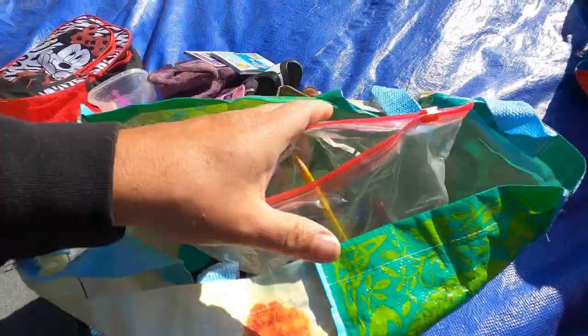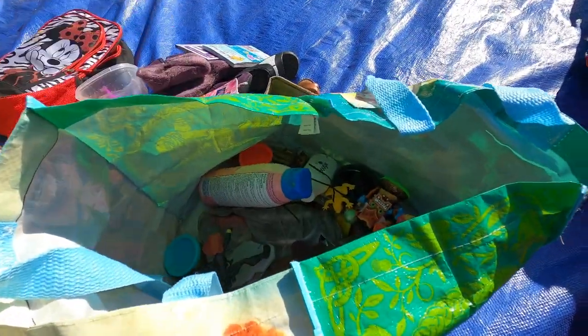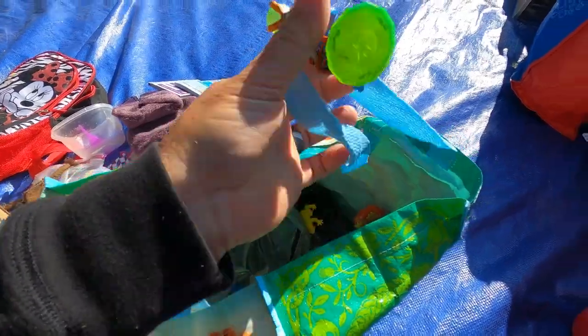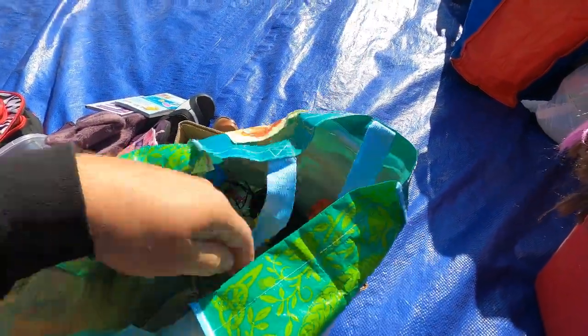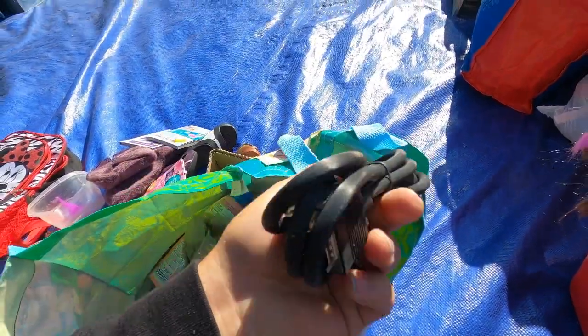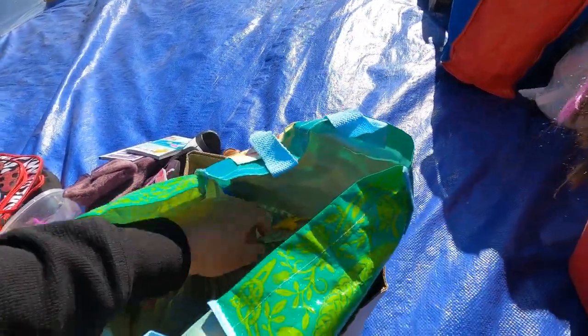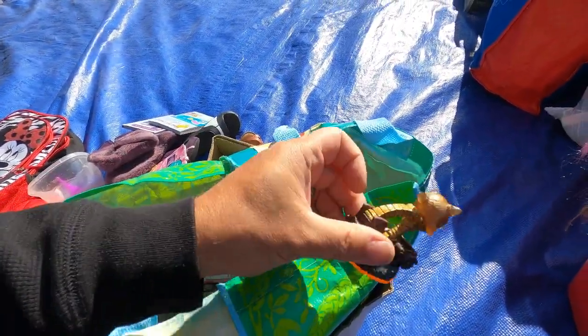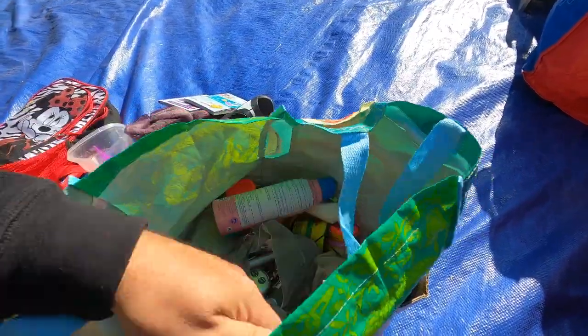Alright, there's more pencils and pens. I'll add that to my pencil and pen collection. And is this one of those character things? I don't know. I'll have to look up all these things. They got all these weird things here. That's an old computer plug. Yep, personal. Little thing. Little dudes. Some other little dudes. I don't know what these things are.